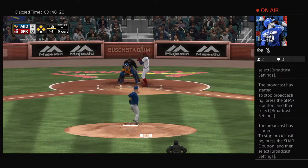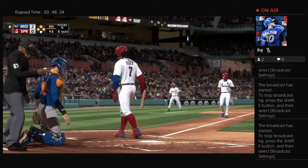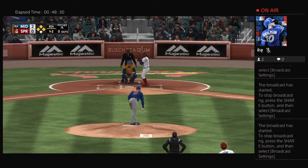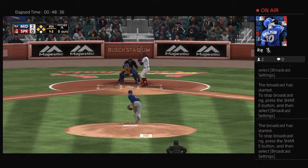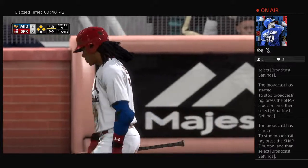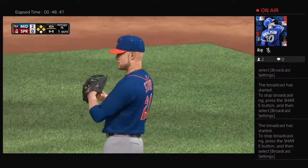Needs a punch out here. Can he get it? Not just yet. This one's fouled back. Still 1-2. Now another 1-2. And a swing and a miss on a huge first out there as he sets him down swinging with the bases loaded. Good job of making him chase a pitch for the strikeout there.